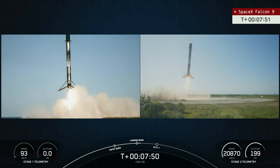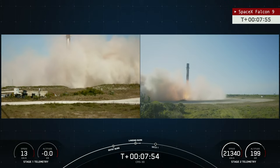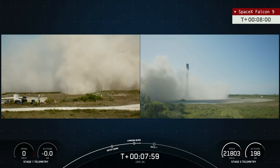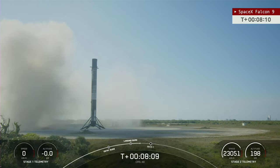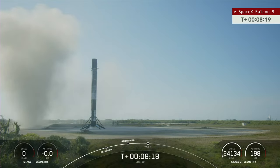Deploy. And booster 1080 is back on the ground. Stage one landing confirmed. Terminal guidance. Those sonic booms just sounded here at the Kennedy Space Center. Stage two FTS has safed.